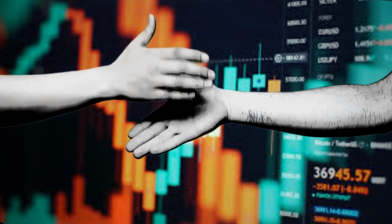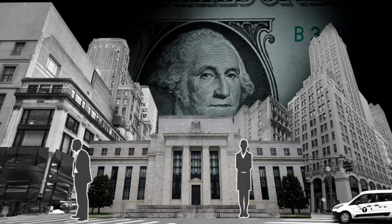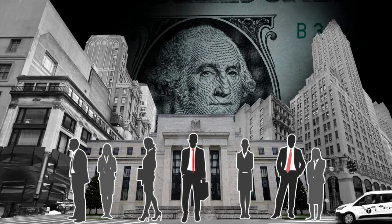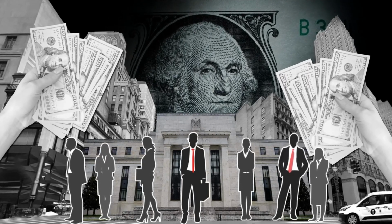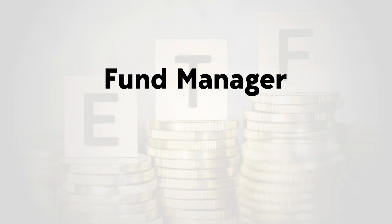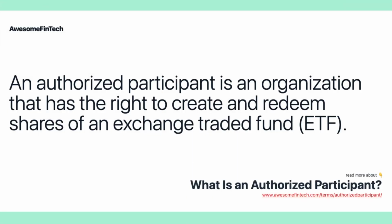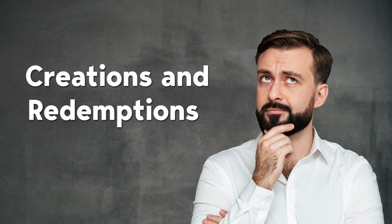Now that we've covered the basics of ETFs, let's explore their workings, where a multitude of individuals and entities operate behind the scenes in an effort to grab some cash. For simplicity's sake, we'll focus on two key groups: the fund managers and the authorized participants. These APs play pivotal roles in creations and redemptions, integral processes in the ETF ecosystem. Now, you might be wondering, what exactly are creations and redemptions?